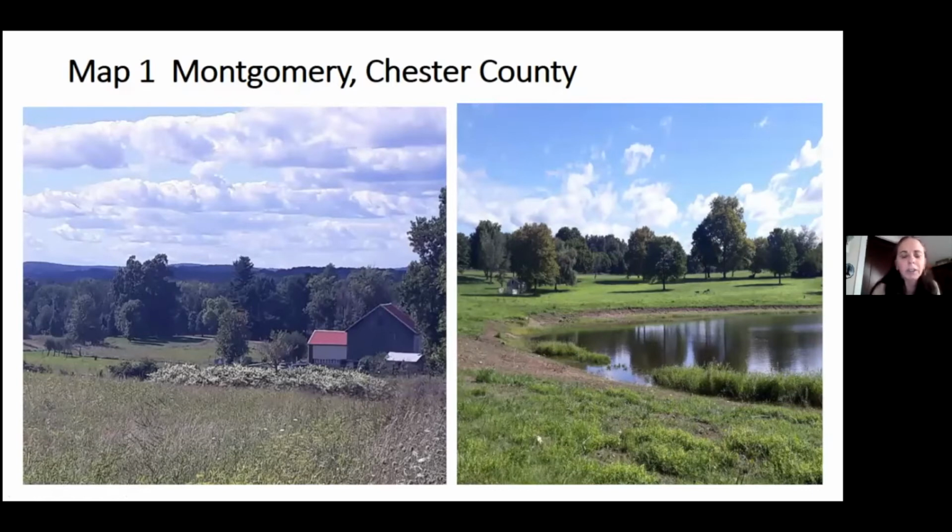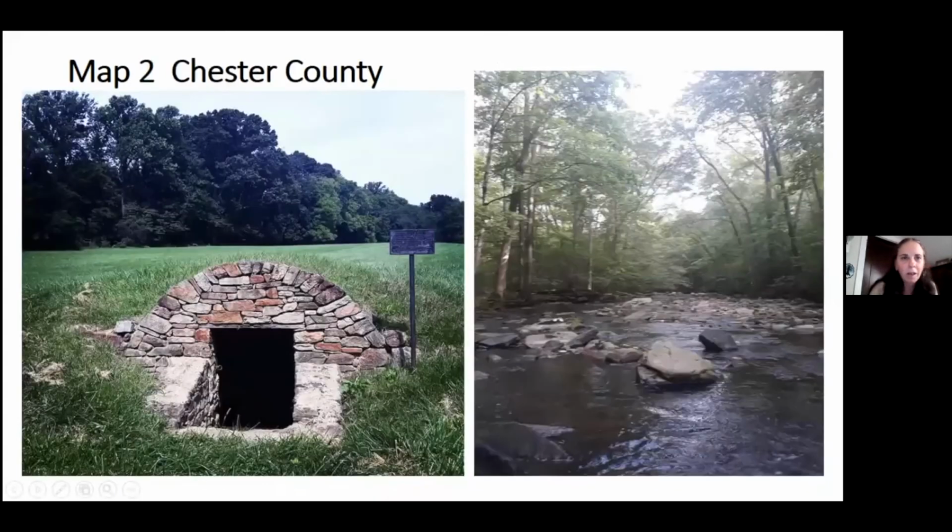This picture on the left, right across the street, there was a little historical museum that unfortunately was closed, but I sat there and had lunch, and it was a very pleasant walk. And then map 2, you're into Chester County.